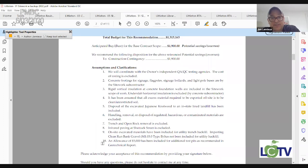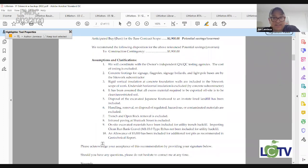As far as exclusions and assumptions, again, the testing agency, which is fine. Clarifying that in this case, the concrete footings for the signage, flagpole, bollards, and light pole bases are by the site guys, so they were excluded by concrete. They're included by site work. Talking about the vertical insulation that was in theirs, that is their scope, but the underslab horizontal is by concrete. That's good. It's good to see that the two packages are working in reciprocity to each other.